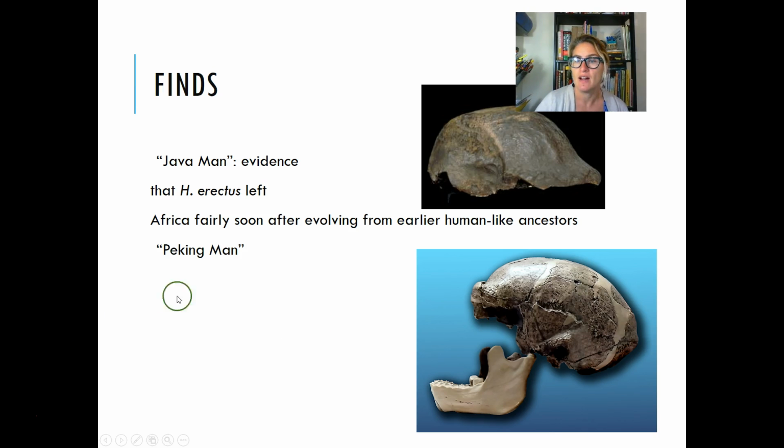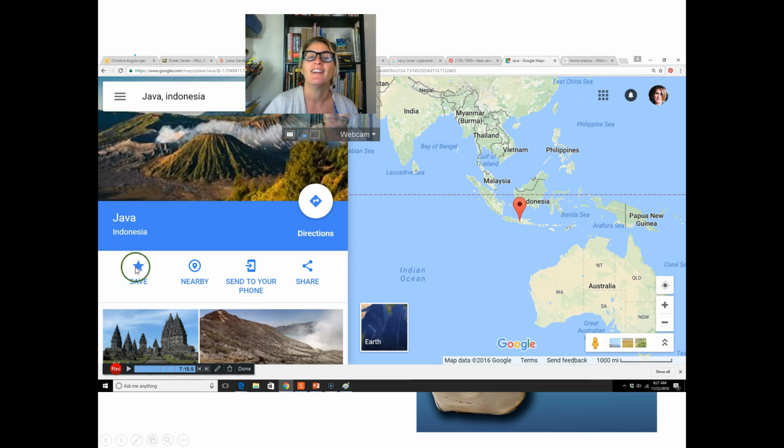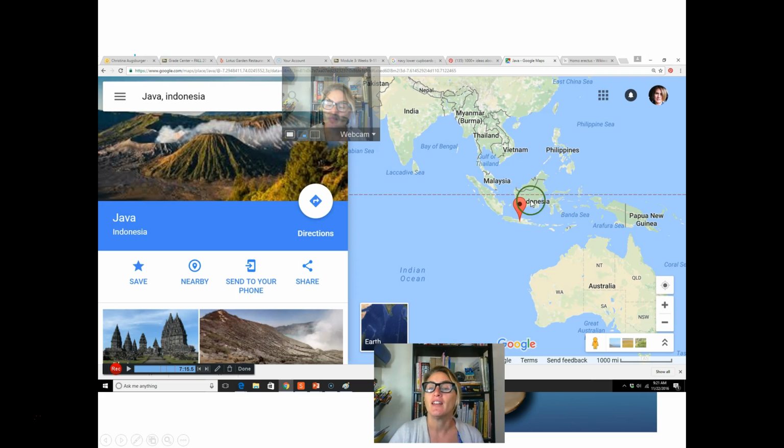Okay, now let's look at some of these fossil finds of Homo erectus besides Narukatome boy. The very first fossil Homo erectus found was actually found in Java, and let me show you on a map where that is. Right, so here's Australia, here's Indonesia, it's this island right here.